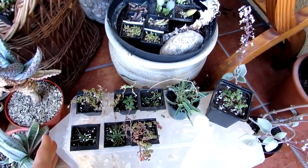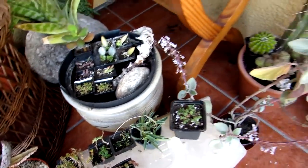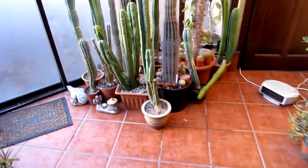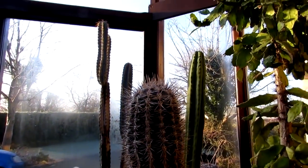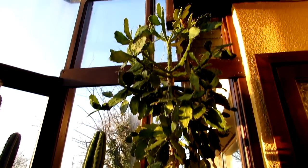A few more little cuttings there. These are a few little sea sedums that I got from the coast. They're gorgeous. And everything else is doing pretty good. And then I'll just take you over here. My big, tall, Trichocereus type of cacti and my big Pachycereus pringlei that's as tall as me. It's huge. And my big Opuntia brasiliensis.